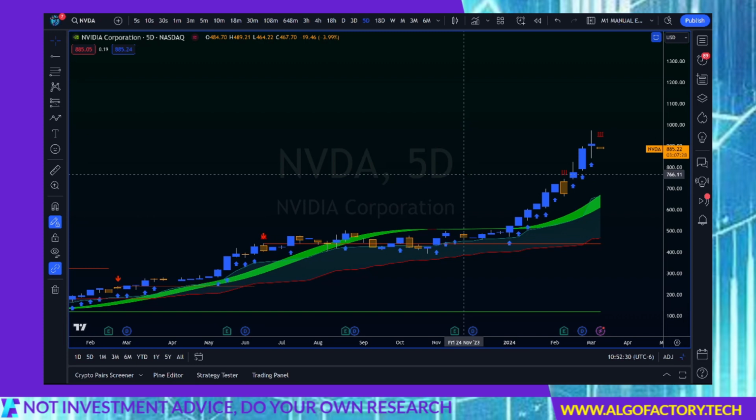The new Blackwell chip seems to be very impressive. We're going to take a look at some of the basic specs. I'm not a tech guy. But before we get there, we're going to take a look right here at the charts for NVIDIA.